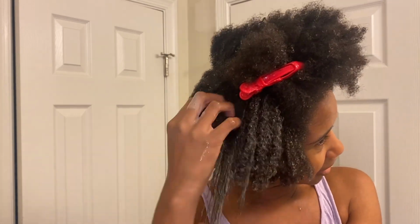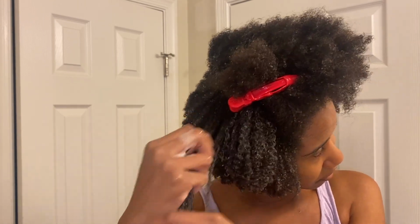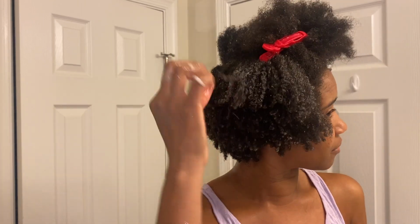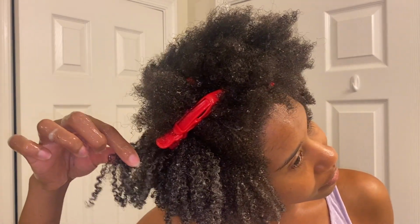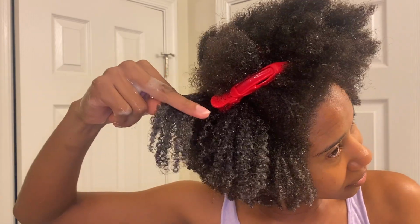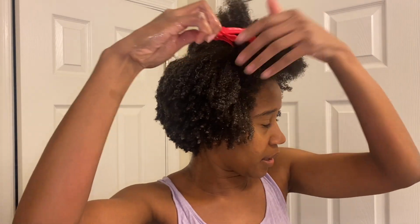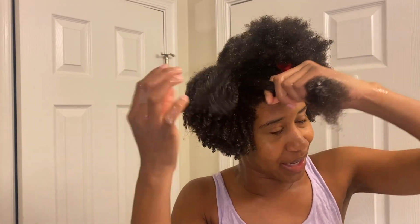Seriously, my hair could have never done this before. I used to swear my hair was 4C, but my stylist was like, it's not 4C, it's just dehydrated. Because look what happens when I get my hair hydrated. And I'm so glad that it's finally happening for me.